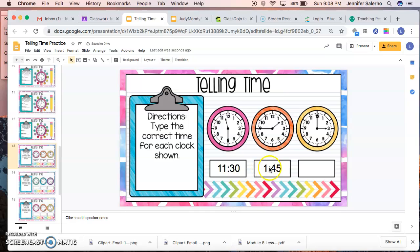You have to remember this symbol in between the time. You can't put 1 and 45 next to each other, okay? Because let me just show you what happens. If you were just to put this, that is not 1:45 anymore as a time. That is the number 145. That would be wrong. To show the time, you have to put the symbol. So I just want to make that clear.